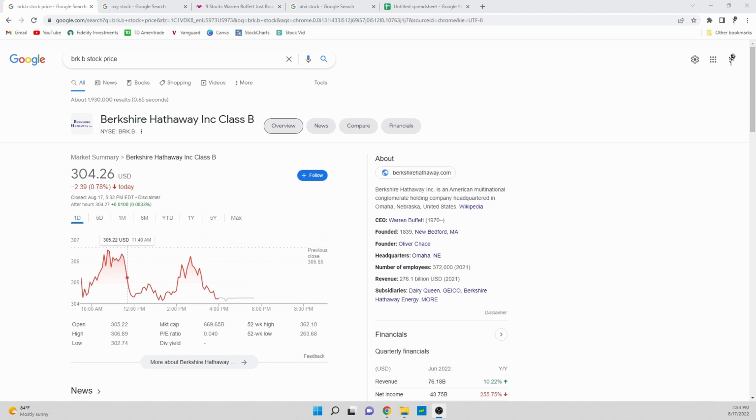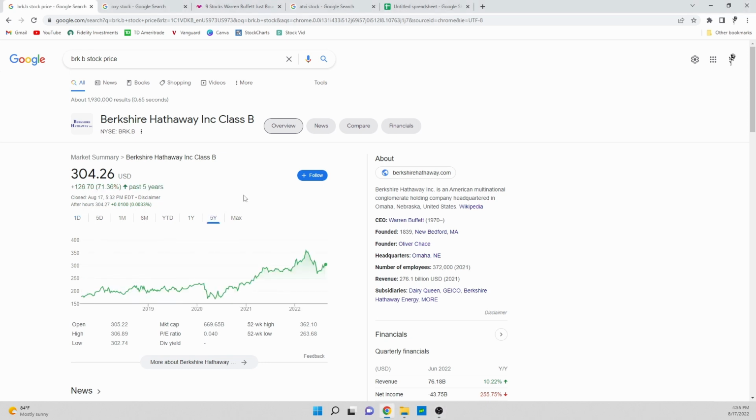So why pay attention to Warren Buffett and what he is doing? When we look at Berkshire's graph, we can get a good understanding of the moves that Warren Buffett has made and how they've impacted the business and the stock price of Berkshire. What's really crazy is when you back out 5 years, you can see that Berkshire has gone up over 70% in the last 5 years. That equates to around a 13 to 15% return annually for the stock price.